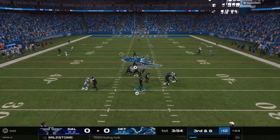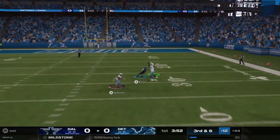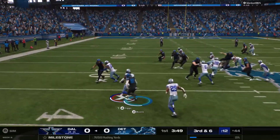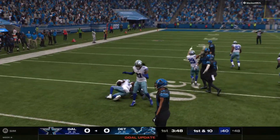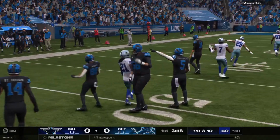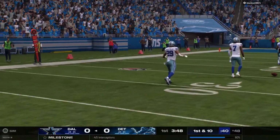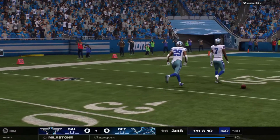Goff. Oh, his first throw of the game going to be intercepted. Picked off by Trevon Diggs. And the Cowboys are going to take over a couple of yards shy of midfield. They'll take over 1st and 10 at their own 48-yard line.